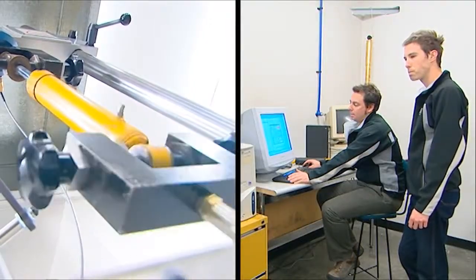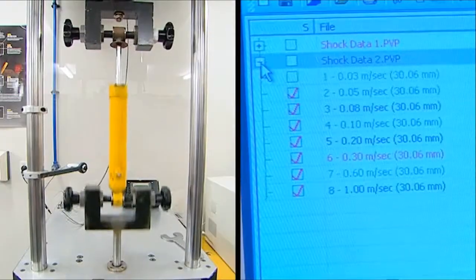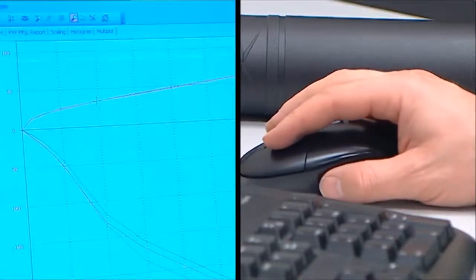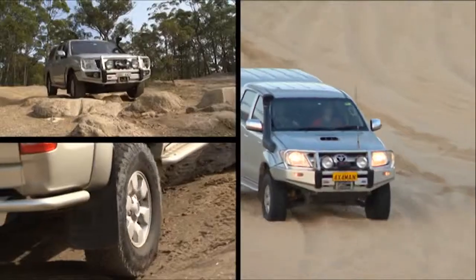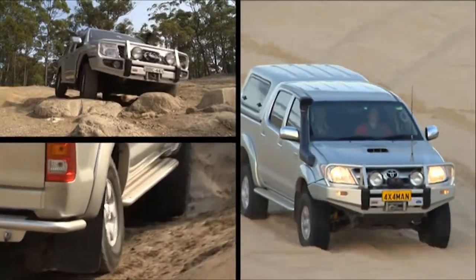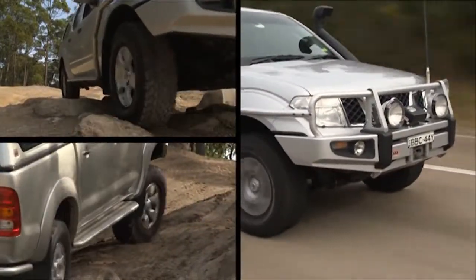The engineers then focus on how to create an entirely new and improved suspension system with enough lift and load carrying capacity to tackle any off-road adventure, while also delivering the huge improvements in handling, ride control and comfort I've come to expect from OME. But it's the level of component design and integration that really sets OME apart.